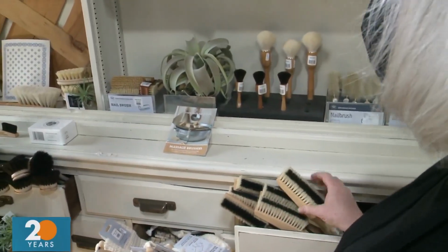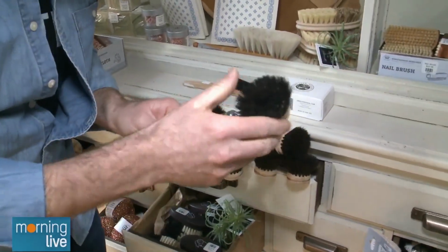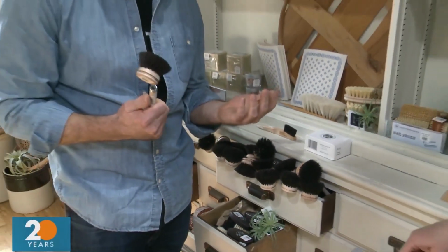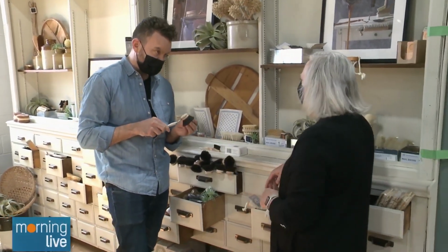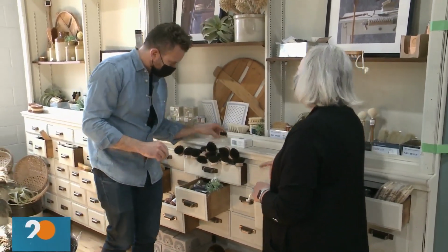Oh, cashmere. This one's for your dishes. Great. Interesting. Well, this is so much better than just the sponges that we get all the time, using it a few times and then tossing it. That's right. And then we have replacement heads for it as well. So when you have washed your share of dishes, then you can get a new one.